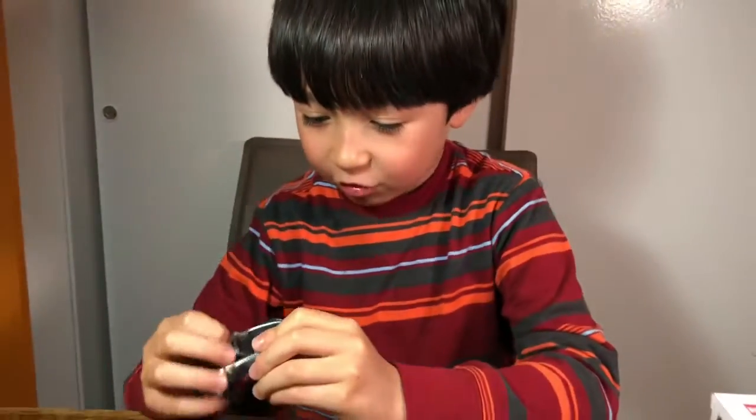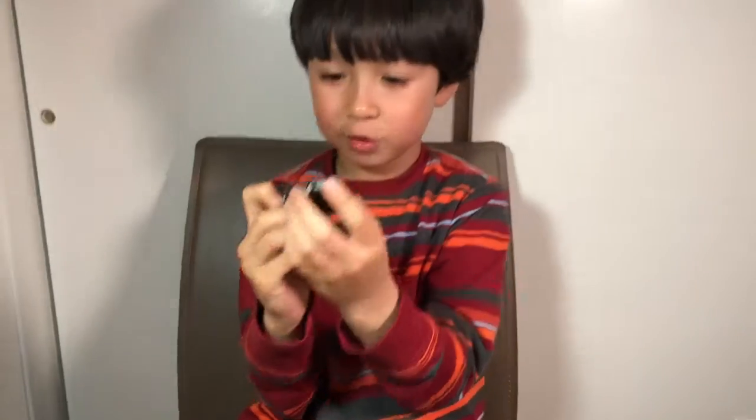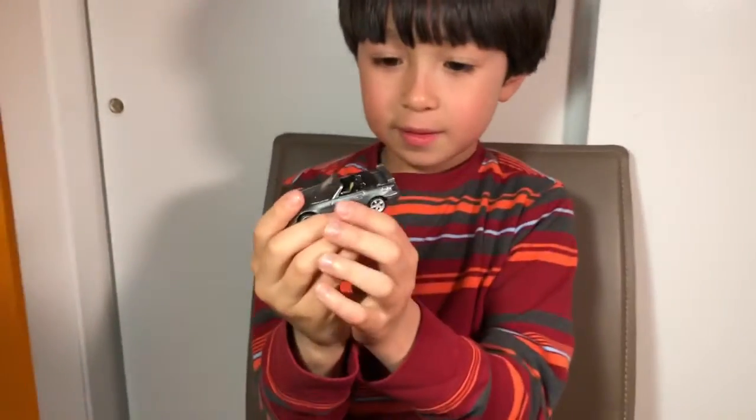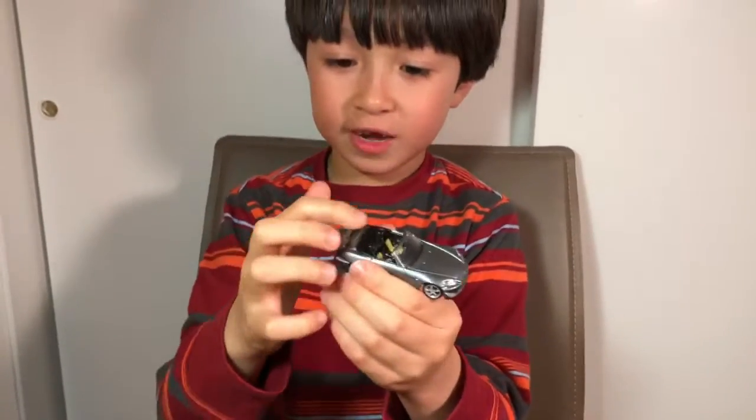So the S2000 Type S has different kind of wheels. It's because it's a premium. But sadly, it cannot open the doors. But it's cool with the spoiler. And it has this dark gray. I like it because it has a spoiler.